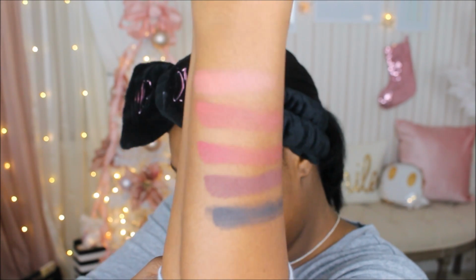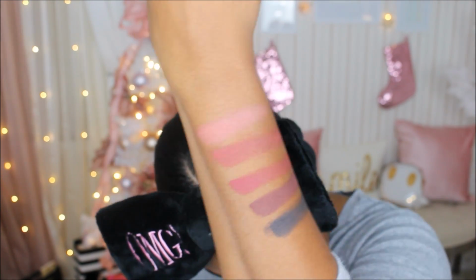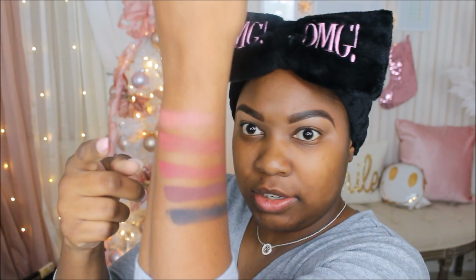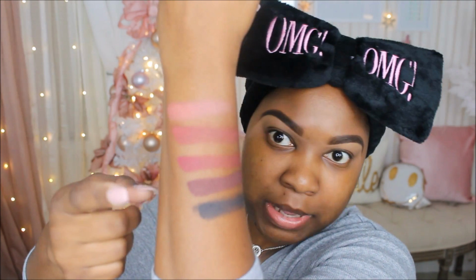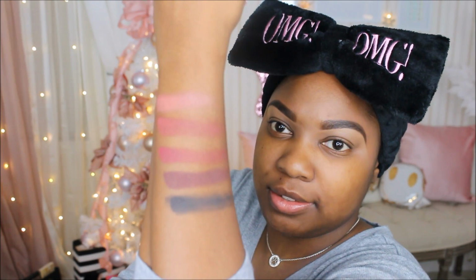And here are the swatches of the Blushing Berries palette. All right, and these are the swatches of the Blushing Berries palette. So again, you have at the top Berry Cheek, Roseberry, Berry Pop, Mixed Berries, and Berry Black. So this is just how that one looks. These are some gorgeous colors. I think this is a palette I want to use in this tutorial today. I'm really not sure.